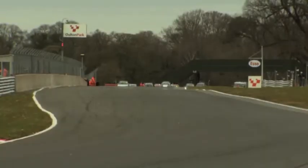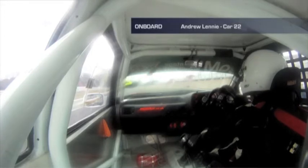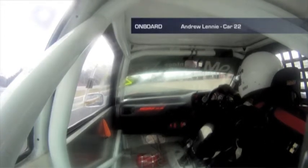Okay, then the cars are on the grid, ready for the off. The red lights come on. This is the view on board Andrew Lenny from the front row of the grid. Away we go then. Can he challenge Steve Paul on the run into turn 1 at Old Hall Corner?